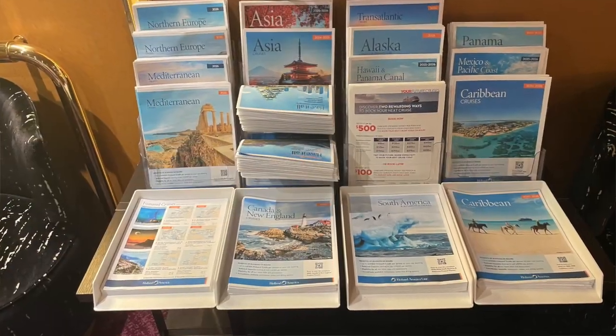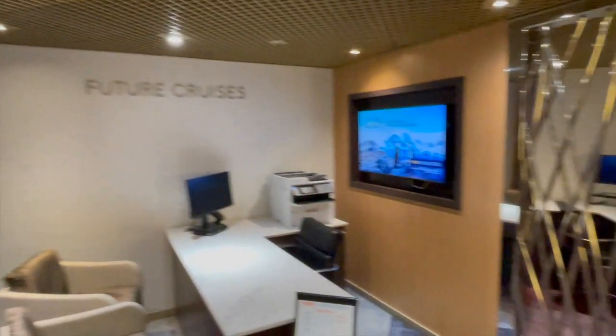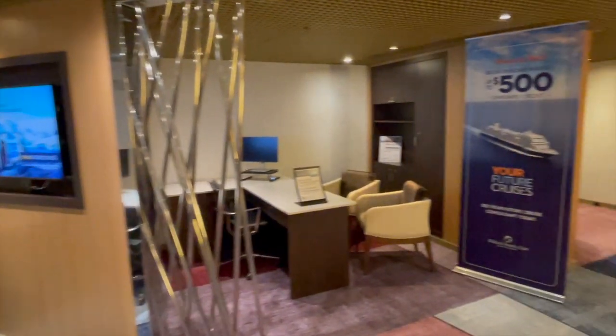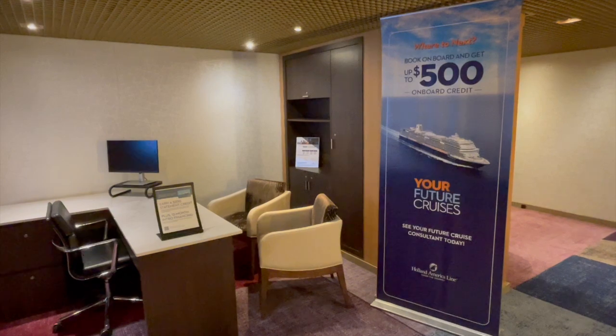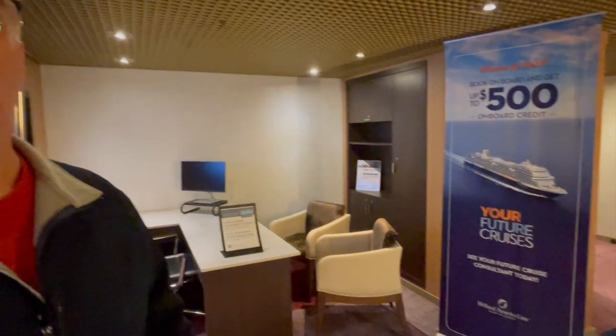And then future cruise. If you're having so much fun on your cruise, then this is the place to come back and make sure you're gonna enjoy your next one. One of the things we like to recommend is truly, if you are enjoying your cruise and you want to take another Holland America cruise, book it on board. The incentives are really good, and hey, they even work with us, your travel advisors.